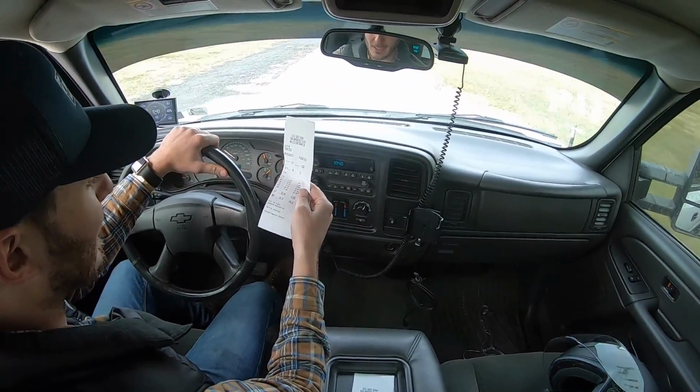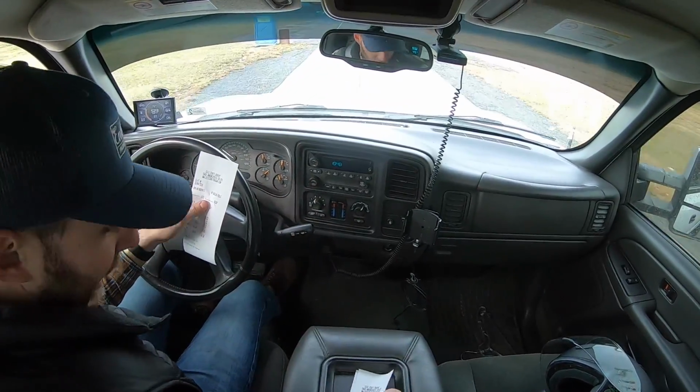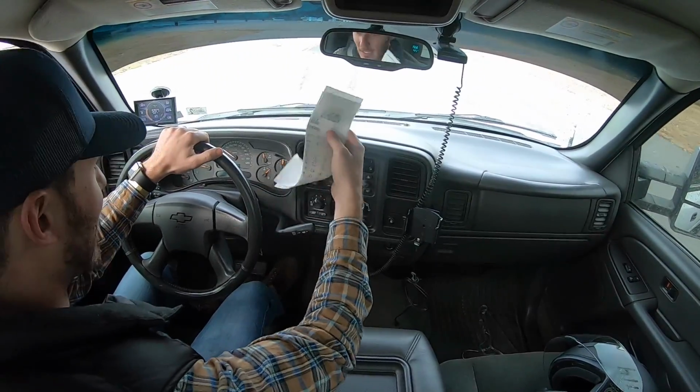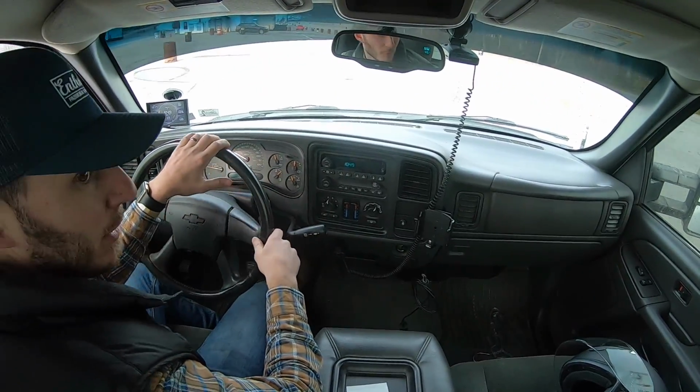The 2.189 sixty foot ran 12.83 at 104. Trap speed was about 6 miles an hour higher than my last run. So if we can just marry these two together, it'll be a pretty good combination. I think that's where this setup is really going to be pretty much tapped out.